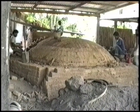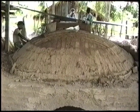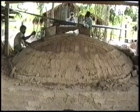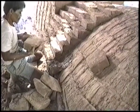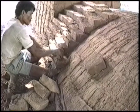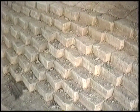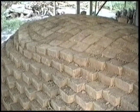This is the completed arch. The fire mouth is obscured by a pile of earth in the foreground. A second layer of brick will be added over the first in a stair-step manner. This is the finished kiln.